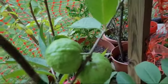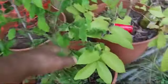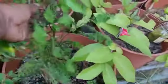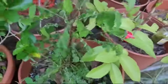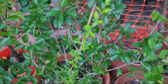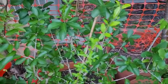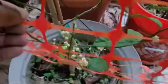It's just a quick update. Star fruit tree is getting big. Barbados cherry is getting big. I'm getting blossoms. Over here, blossom on the lime tree. I hope they hold.